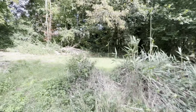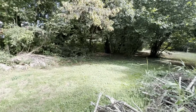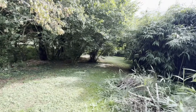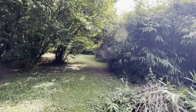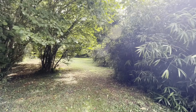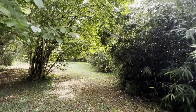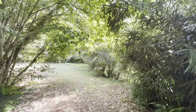In terms of fish in the lake, there's 120 fish. As I said earlier, it's just short of 7 acres. There's such an abundance of wildlife just in the short time we've been here. There's all sorts of sounds going on in the forest behind, from some frogs to, I think they've got wild boar out there. Some fantastic wildlife.